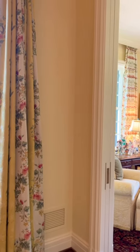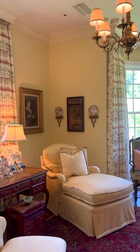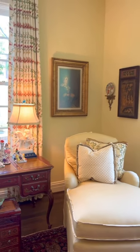It was white, and I just thought, oh, we need a little color. And Rita Clements apparently had lots of meetings in this sitting room, set up a table, and Laura Bush would sit in here and have visits, so it's kind of fun.